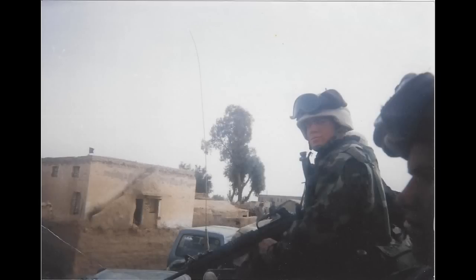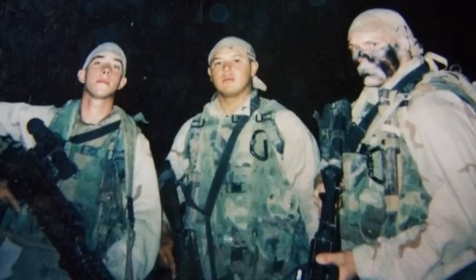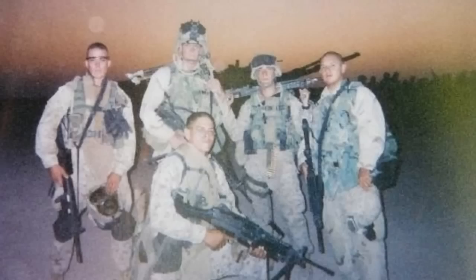Only about one or two guys per platoon had ACOGs. They were attached to M16A4 service rifles, which were brand new, brand spanking new. And those guys went through a specialized course so that they could become designated marksmen. When I redeployed to Iraq in 2004, everybody had M16A4 service rifles, but not everybody had an ACOG. We upped that number to about one per squad now.